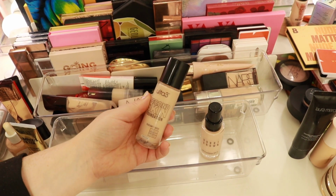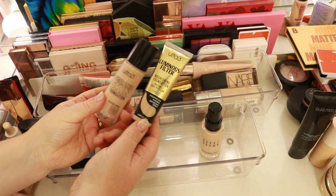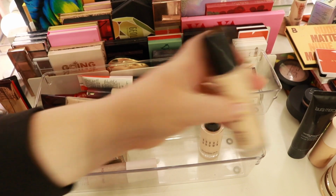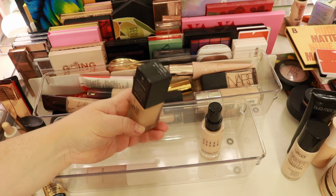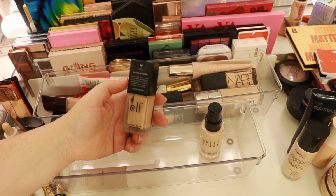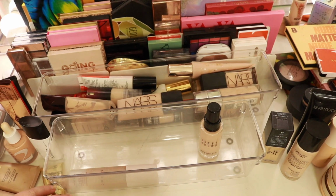I'm going to declutter the Ulta 3 Second Skin Foundation. They've brought this out more recently and they're comparable in coverage, but I like this one more. So I'm going to declutter that one. My e.l.f. Flawless Satin Foundation. Honestly, I don't really wear this that much. I think I'm going to declutter it. It looks like it's a bit separated and it's too yellow.